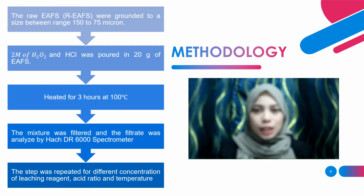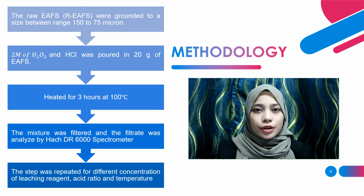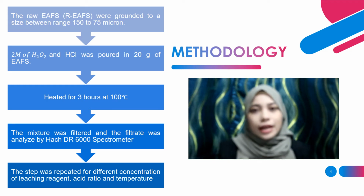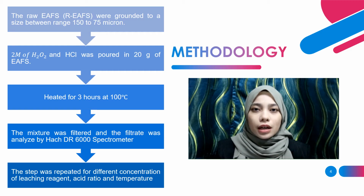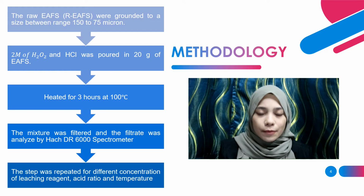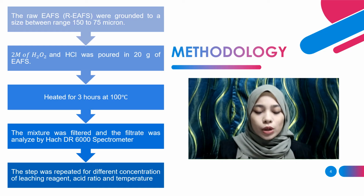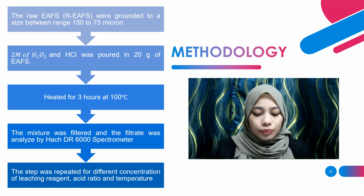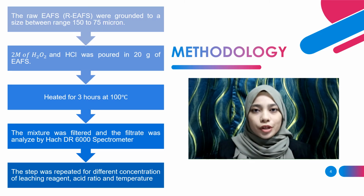The methodology of this experiment was that the electric arc furnace slag was ground into a size between 150 to 75 micron. Then 2 molar of hydrogen peroxide and hydrochloric acid were poured into 20 grams of slag, and next it was heated for 3 hours at 100 degrees Celsius. Next, the mixture was filtered and the filtrate was taken to be analyzed by the spectrometer to know the concentration of iron. This step was then repeated for different concentrations of leaching reagent, acid ratios, and temperatures.